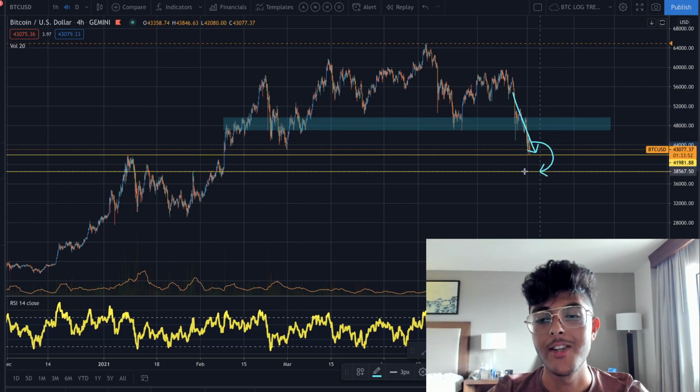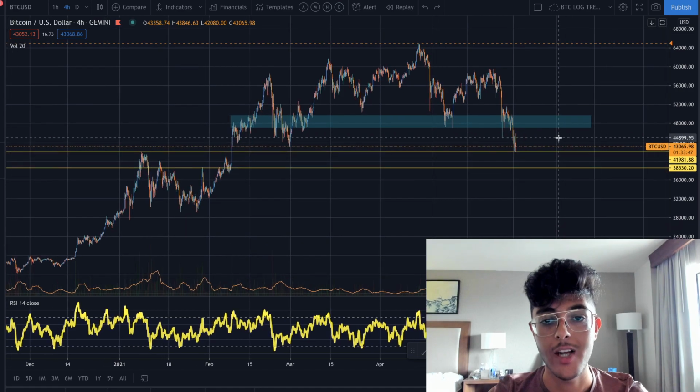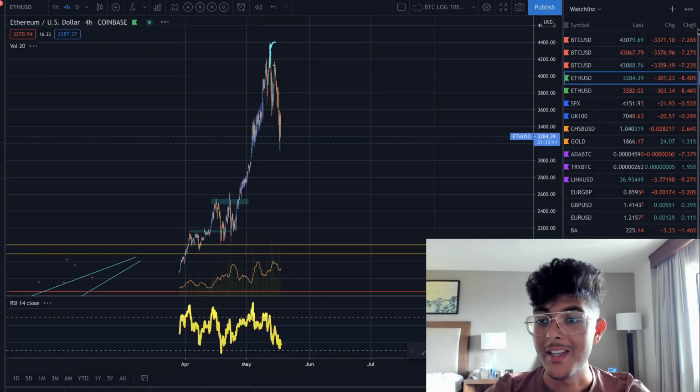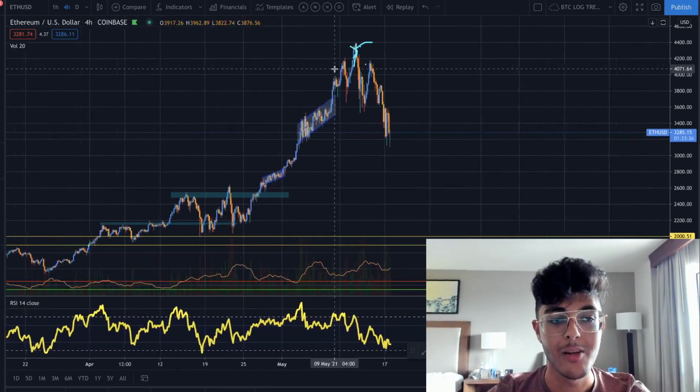This is where I start flipping my perspective and becoming a lot more bullish, because now I think that correction has pretty much come to an end. So that's what I'm seeing right here. Ethereum, real quick, because I think it's very important to keep in mind, is looking terrible. Ethereum is actually looking pretty bad.